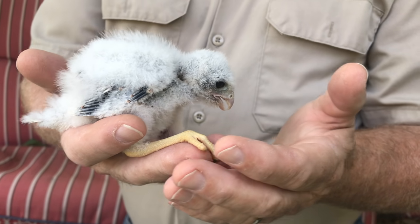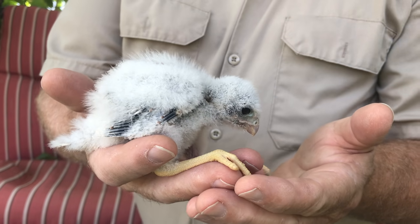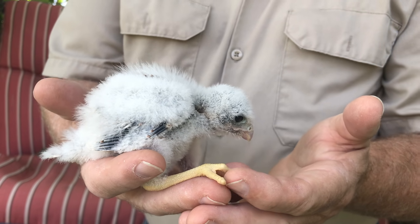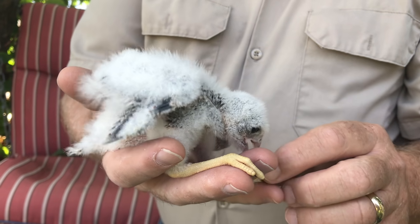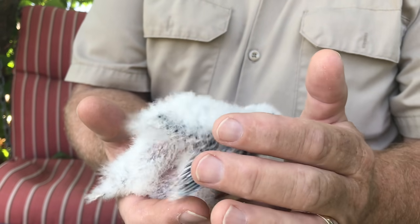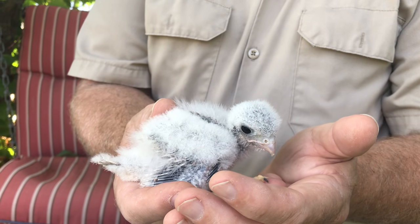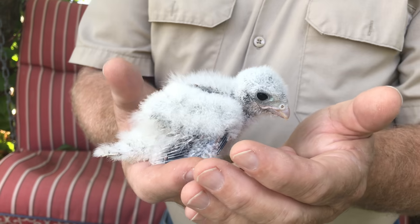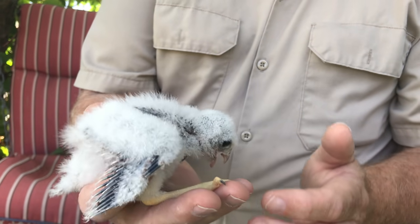And so these guys came out of the eaves of a house. The mama falcon found a hole that she could crawl into and lay her eggs and raise the babies up. And the people found the soffit was, from the weight of the nesting material and the babies, starting to sag. And they got up there and they found these little guys. And so we're raising them now.